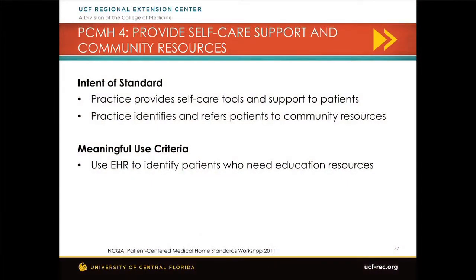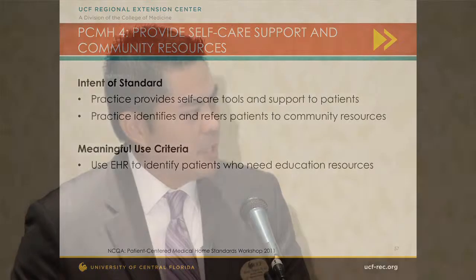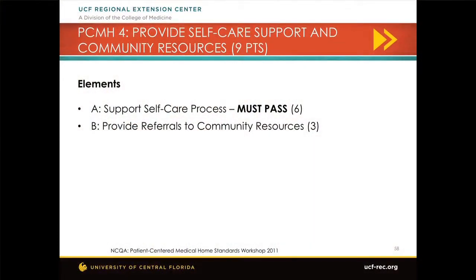Standard 4 covers the domain of providing self-care tools and community resources to the patient. It's pretty straightforward. Here, the meaningful use item is related to generating educational resources through your EHR. In regards to the self-support, this goes beyond the typical guidance and counseling that you give your patients during an exam, but it also refers to providing them with brochures, handouts, links to websites and videos pertaining to self-management programs like diabetes classes, weight loss classes, nutritional classes. It also has to do with providing the patient with blood pressure logs or the blood glucose finger stick logs.